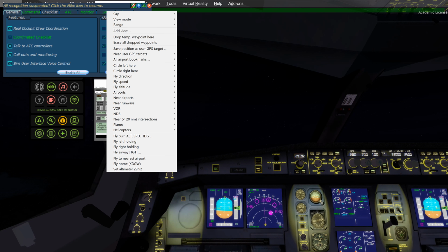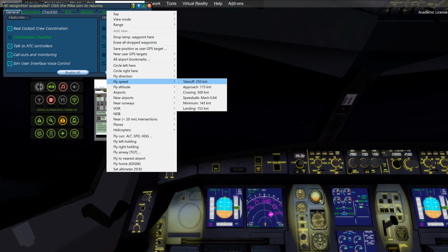Range close, context menu. New range, save position. Near the airport, circle left, flight range, flight speed, takeoff, approach. Cruising, speed set to Mach 0.64.